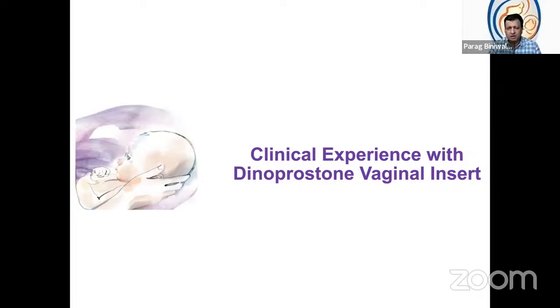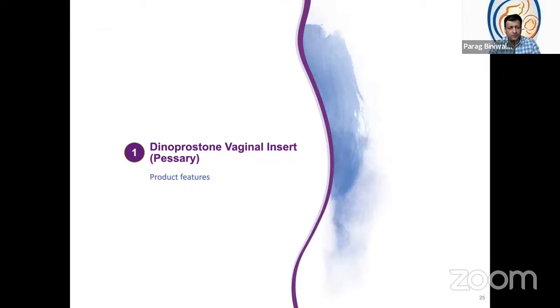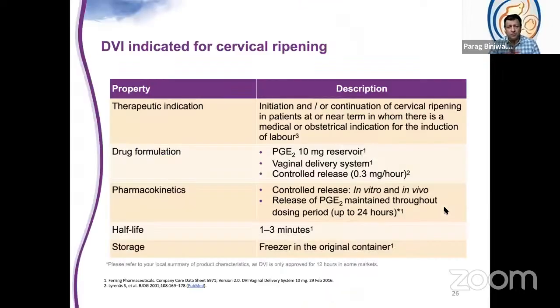Now, coming to the clinical experience with dinoprostone vaginal insert. As I said, nearly 29-30 years ago, prostaglandins were introduced in the Indian market, and they have been game changers since then. So we are going to talk especially about the dinoprostone vaginal insert. This is important in initiation or continuation of cervical ripening in patients at or near term in whom there is a medical or obstetric indication for induction of labor.